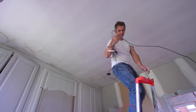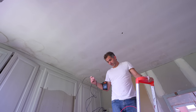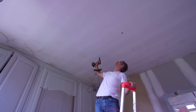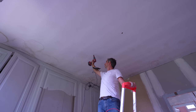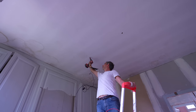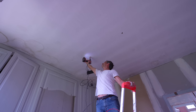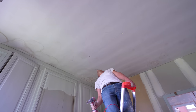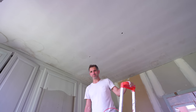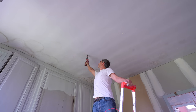Okay, so I'm giving up. I need a new system. I need to drill a hole in the middle. It's so dark, you can't really see. Oh yes, I drilled in a beam. I should have measured, but anyways.